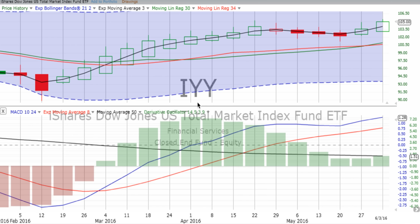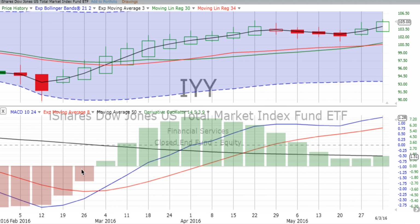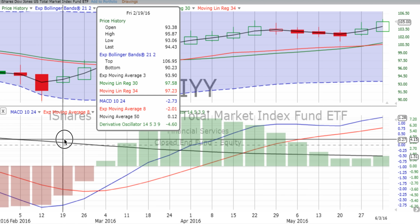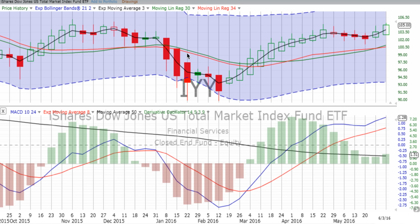We're going to start with IYY, which is the iShares Dow Jones U.S. Total Market Index Fund. It tracks the whole market. Well, the whole market started going up, actually crossed over on our MACD back on the 4th of March. It actually started going up all the way back on the week ending the 19th of February, after, if you recall, the beginning of the year was really down.